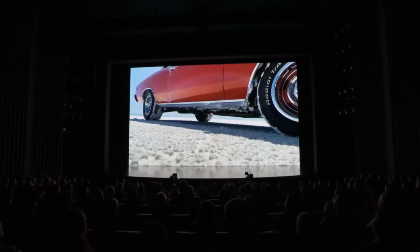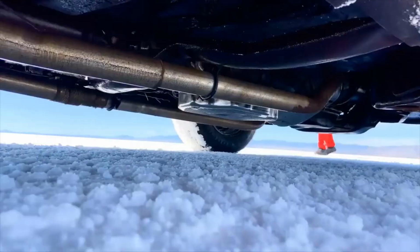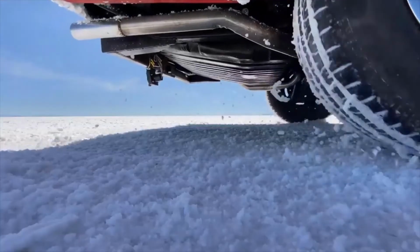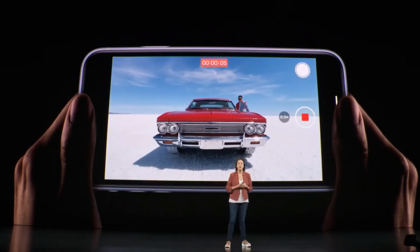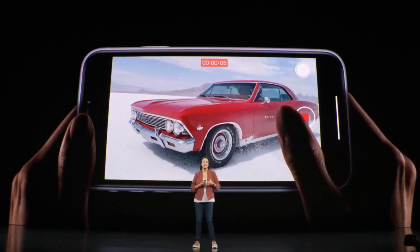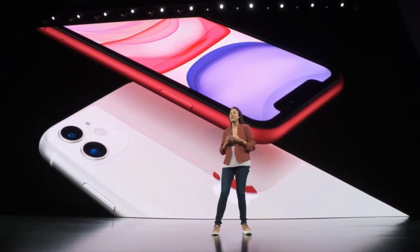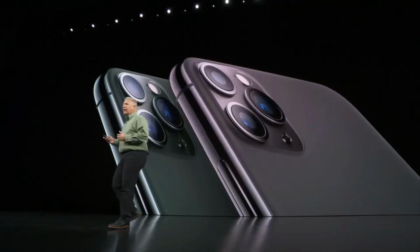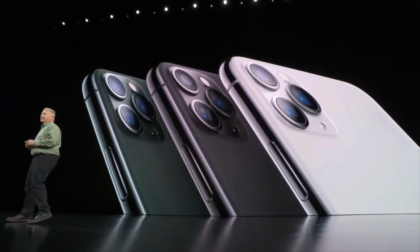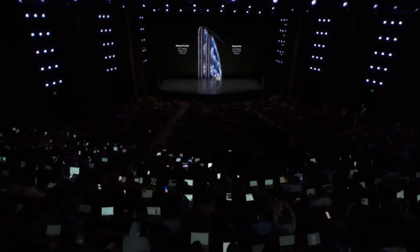Then there's also iPhone Pro. This time it's not XS or XS Max, it's Pro Max or Pro. And this is the first time any iPhone has the word Pro, and Apple were pretty involved in mentioning that a lot of times. So yeah, there's iPhone 11, iPhone 11 Pro, iPhone 11 Pro Max, and there are 2 cameras on iPhone 11, 3 on the rest.